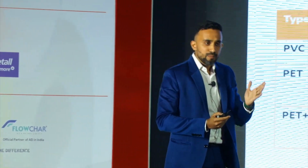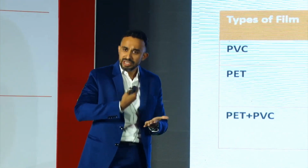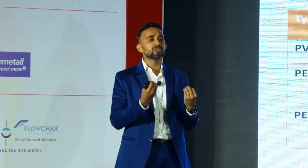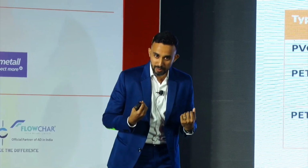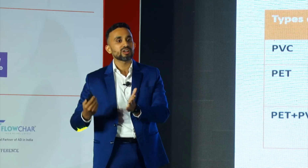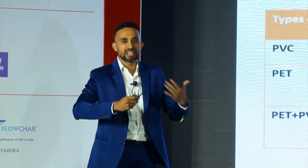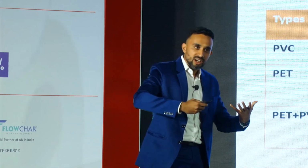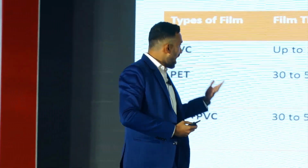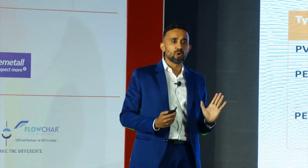It is like that. Second thing, when you want to apply PET film on your base metal, you also need to do some kind of heating on the film. And the cooling technology required for treating the PET film applied on metal also varies. So you need to air cool it, also you need to water cool it. And the third type of film which exists is the combination of both.